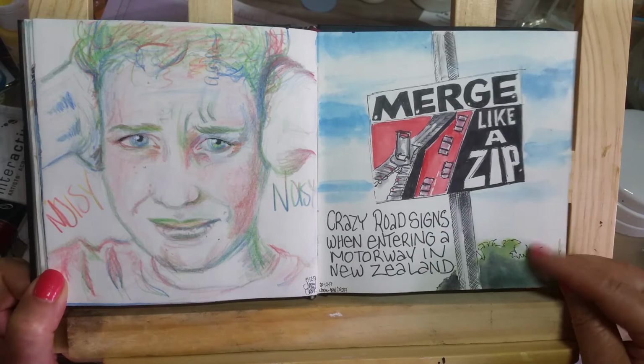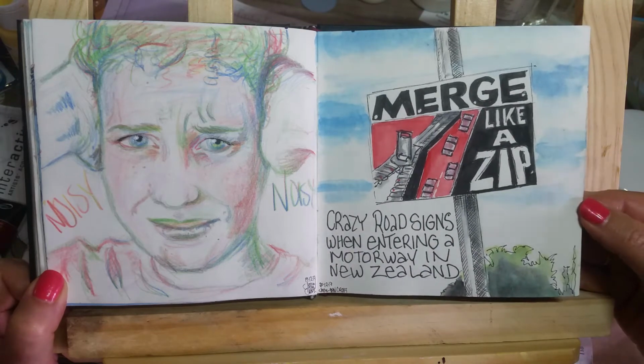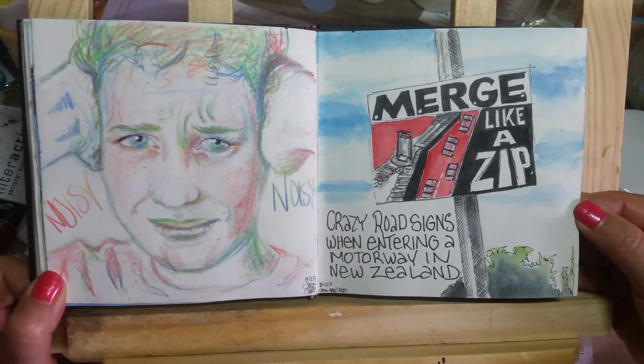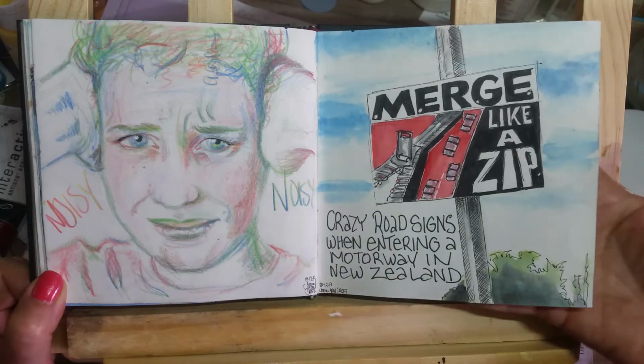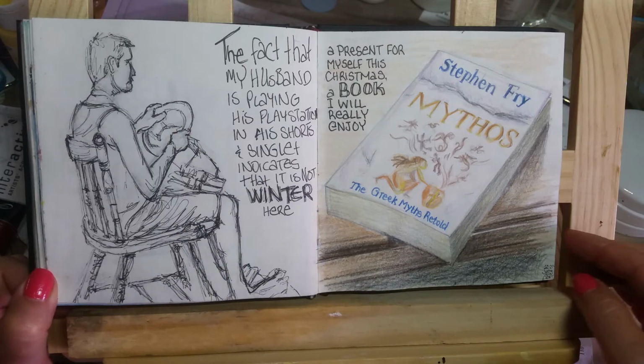And the prompt for this one was merge. So we have signs in New Zealand. When you go on a motorway, you're supposed to merge like a zip, which is funny. This is a terrible one, but never mind.